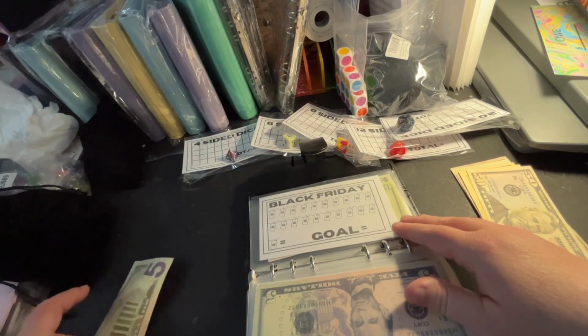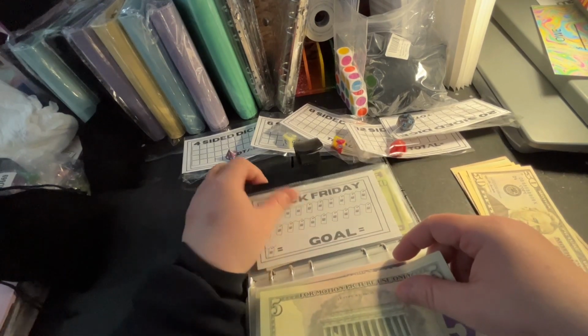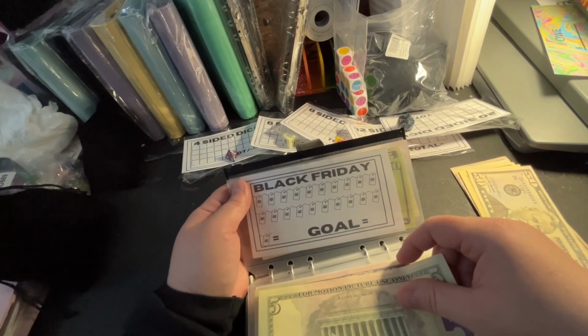And our last one before we show you our product launch is our Black Friday, and we do have this as a physical item in our shop.